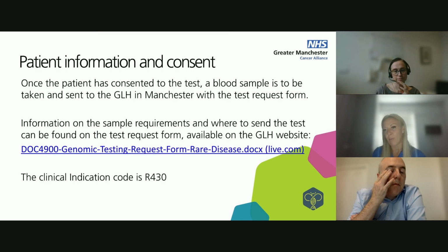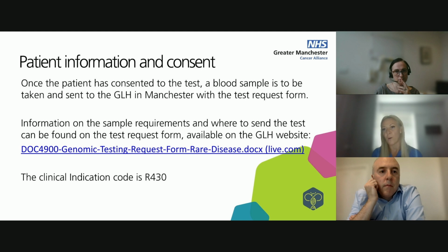And then this last slide is just a recap, really, to say that once we've gone through all the information, if patients are happy and they've been consented, then we take them through. They have the blood test taken, and we send that across to the Genomics Laboratory Hub at Manchester. We have a referral form that we fill in that goes with the blood sample. So we need to make sure that we're filling that in appropriately, that there's nothing missed off the form. Double check it, because you don't want to be calling patients back for repeat blood tests.